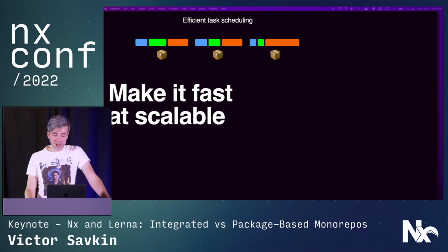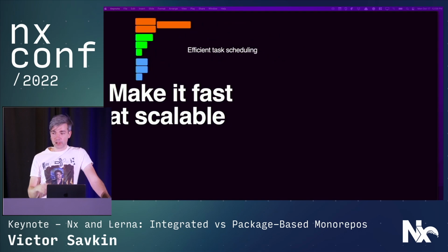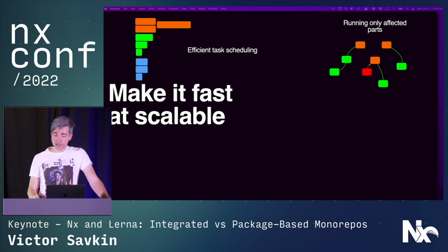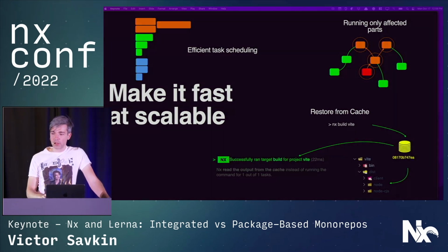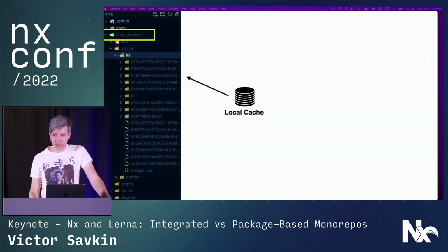Okay? The second part is we were working hard on making NX super fast, right? And there are three parts to making NX fast. One is task scheduling, being able to run tasks effectively. Another is being able to run only what's affected by your PR, right? And finally, it is caching. Okay, so let's talk about caching first, okay?